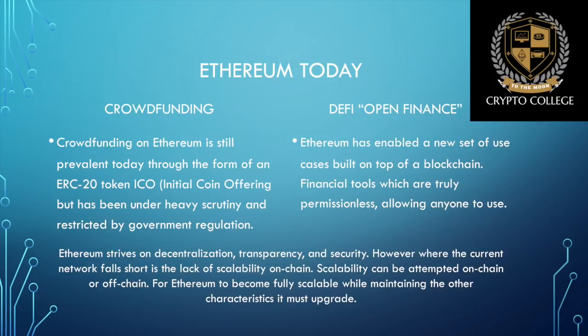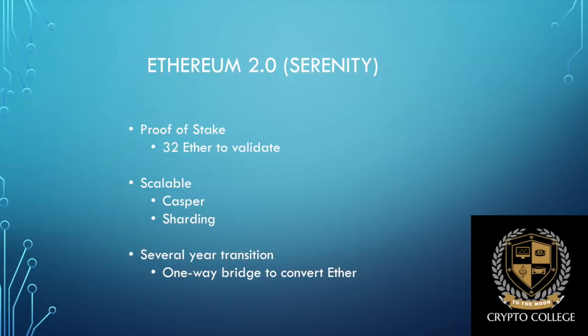ETH 2.0 will operate using proof of stake rather than proof of work. To stake, a validator will need to submit 32 Ether to a staking contract, which will lock that Ether up. Depending on how many Ether are staked, the rewards will vary. I've seen charts where anywhere from 1% to 18% annually will be the return, depending on if every Ether in circulation is staked or just a million or so. ETH 2.0 will be scalable due to innovations including Casper and sharding techniques to increase throughput. ETH 2.0 will be a several-year transition with a one-way bridge to convert your Ether into ETH 2.0 Ether.